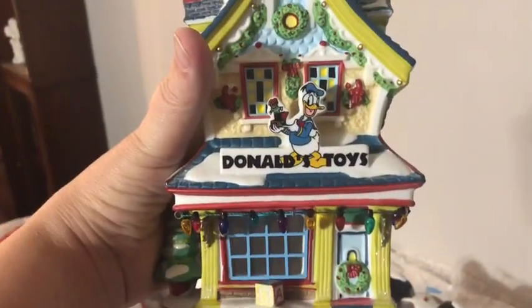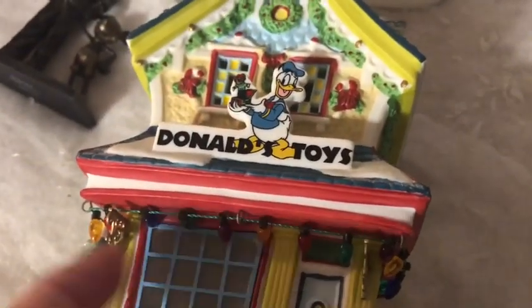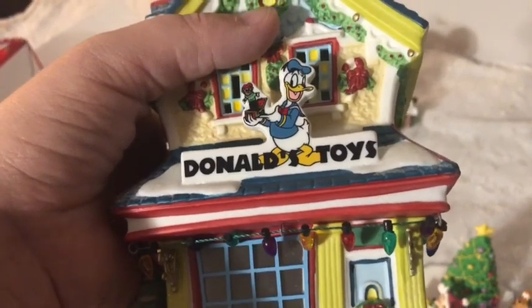All right, so here is Donald's Toy Shop now that it's out of its box. One of the things that I love most about this one, I don't know if you'll be able to see it, but those lights actually dangle. So they are little Christmassy lights and they dangle, but it is a lighted house. So you'll see that when it's all lit up. It's just so cute. I love this one because it's Donald specific, which is something that a lot of these pieces aren't.